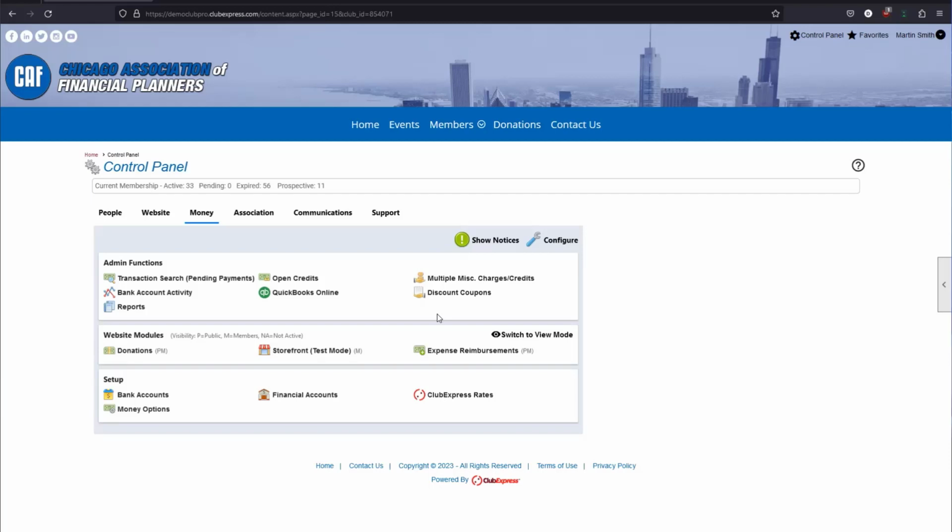And the difference between discount coupons and gift discount coupons is that with discount coupons, it's always an administrator setting up those discount coupons, and they can be setting up more than one at a time. With gift discount coupons, it creates a small interface for members to visit your site and purchase discount coupon codes to send to other people. So those are two different modules.